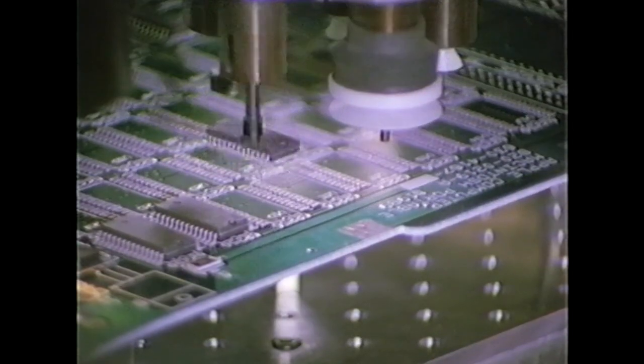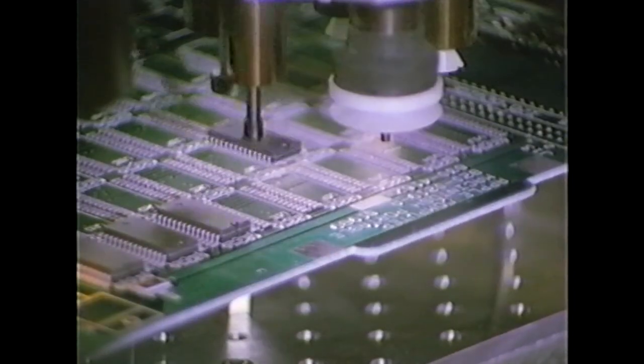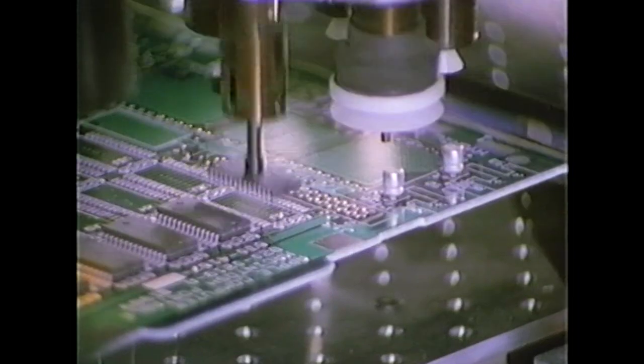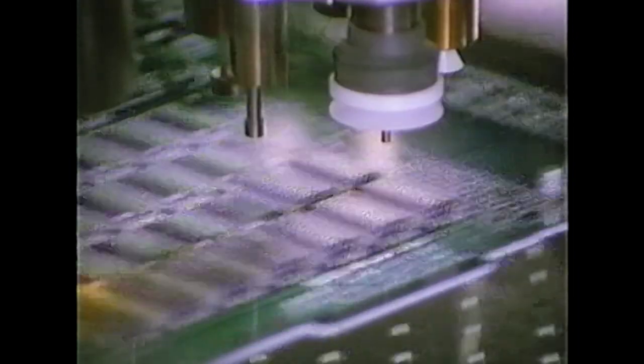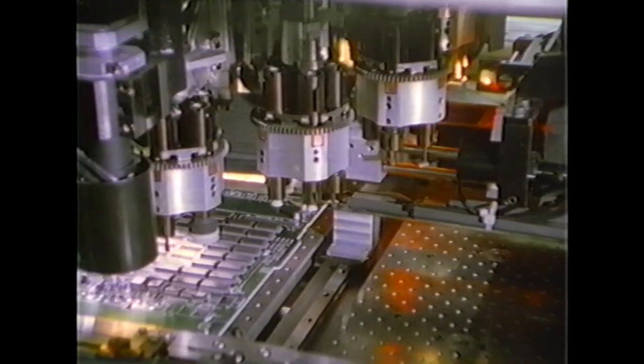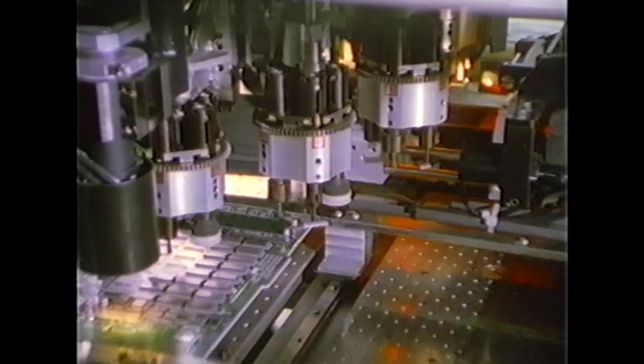Pick and place machines automatically inspect electrical components before placing them on the circuit board. A rotating tool head then places the parts on the top side of the board, where the solder paste was deposited. This process is known as surface mount technology.